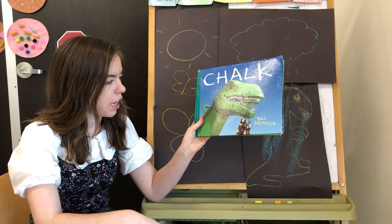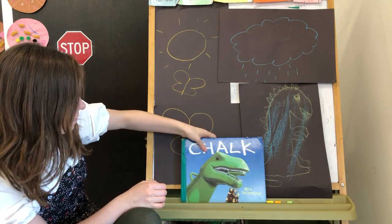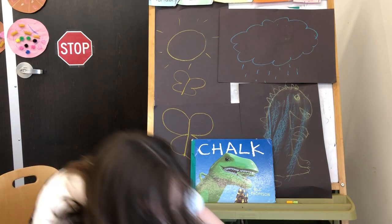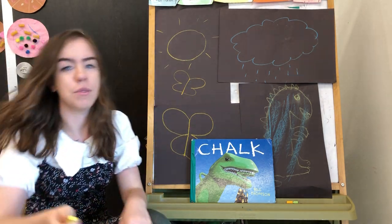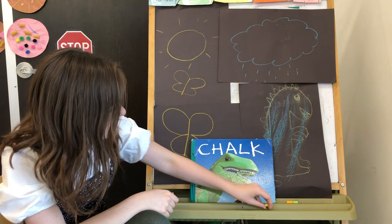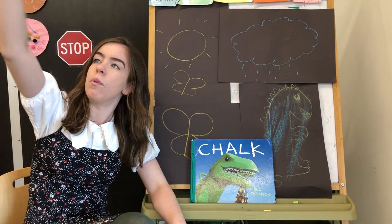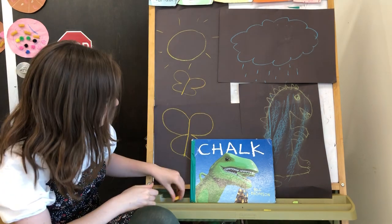So again, that's Chalk by Bill Thompson. And we drew, let's check what we drew. First we used our yellow chalk to draw a sun. So we made a circle with rays, rays, rays, rays, rays. And then we used orange to draw a butterfly. We made the line in the abdomen of the middle and a wing, wing, wing, wing. We made it symmetrical, same on both sides.